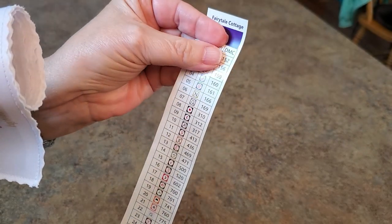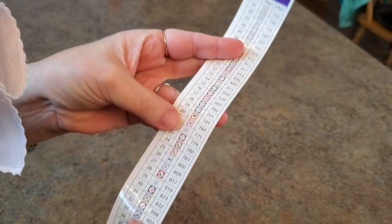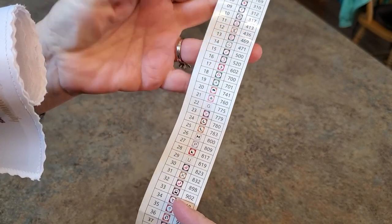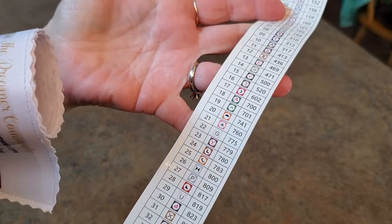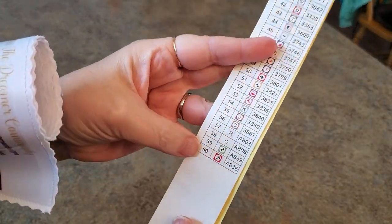Here is their stickers. These you'll have to cut. The last ones I got were pre-cut. These are not, but that's okay. All of your symbols, all of your numbers, your codes, and this one has 60 colors.